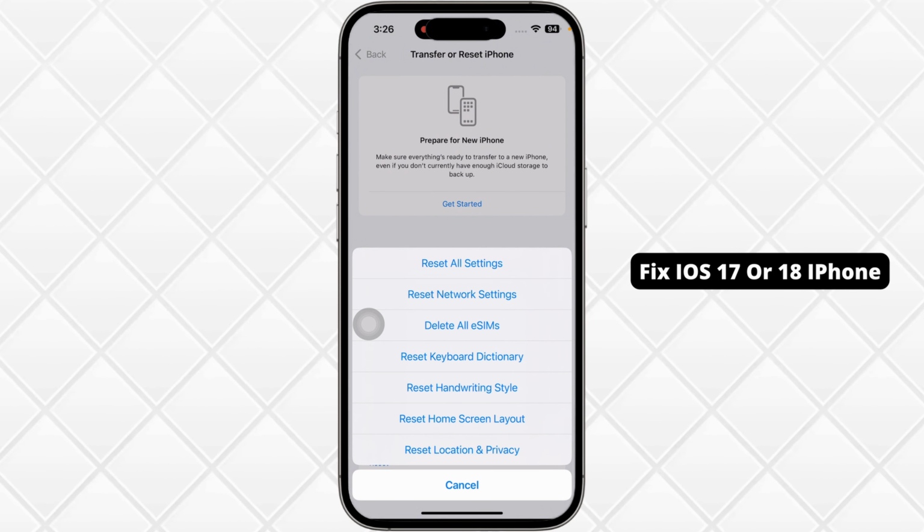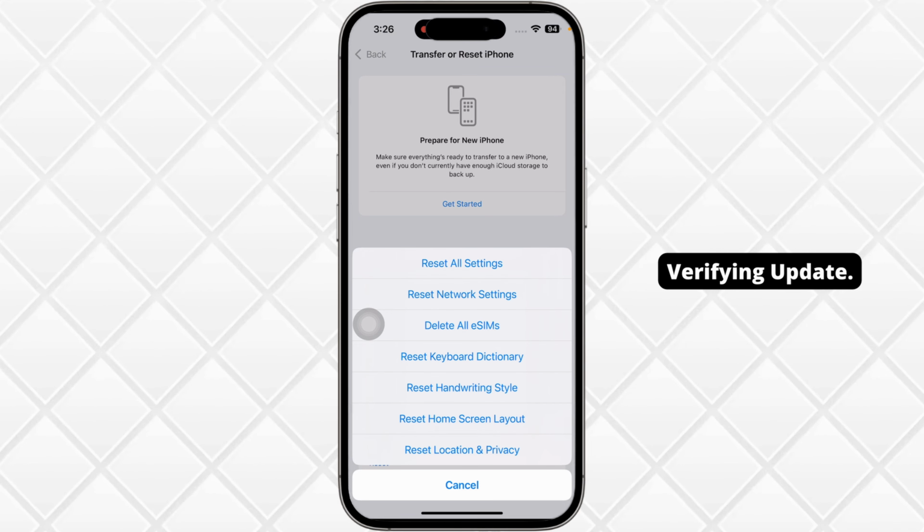So this is how you can fix iOS 17 or 18 iPhone stuck on verifying update.